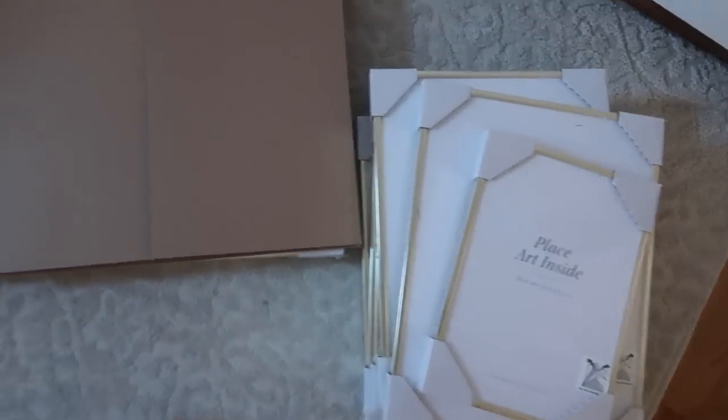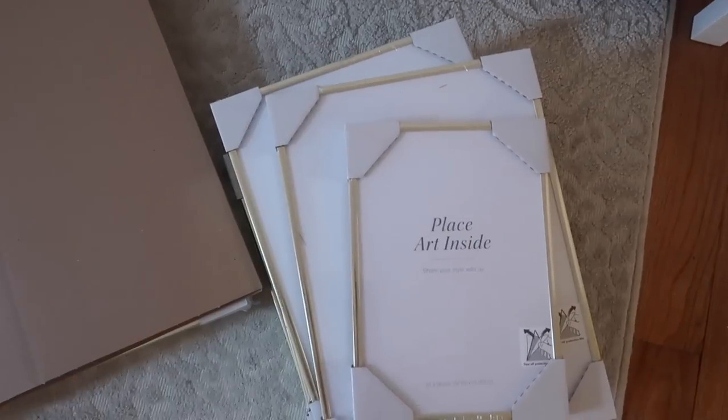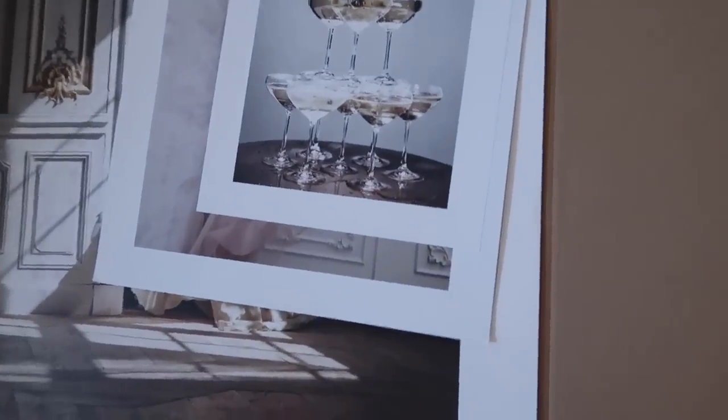Also, I got my Desenio order. If you guys saw the last vlog, I was measuring out my wall for a gallery wall, and I got all of the frames in, and then this is all of the images, so we'll have to do that this weekend, maybe on Sunday or something when I have a little bit more time. But I'm just gonna quickly show you the images.